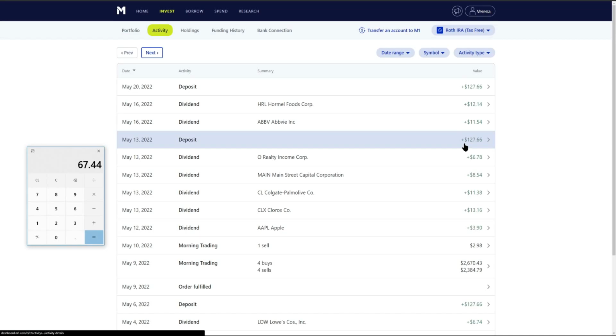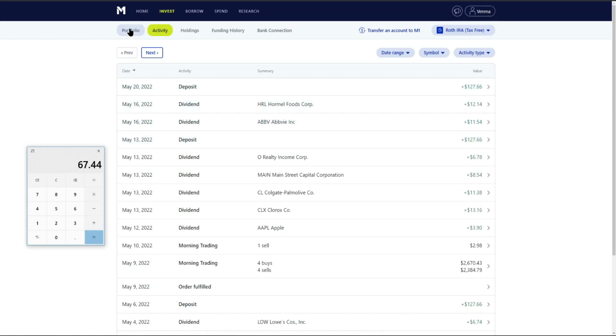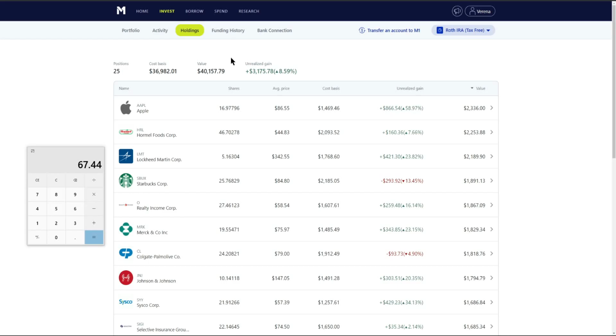Plus, we've added $127.66 twice. So that is where we have this money here, $325.79 to invest. So we're definitely going to be investing that. We have an opportunity here. We're down 3.5% on the week.